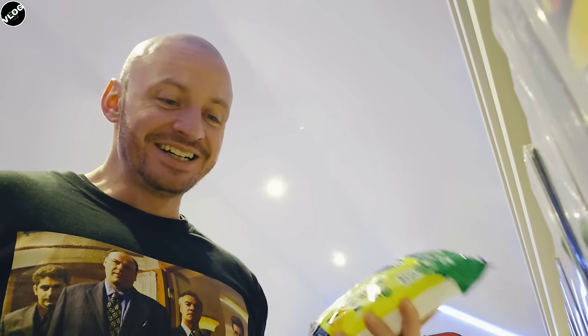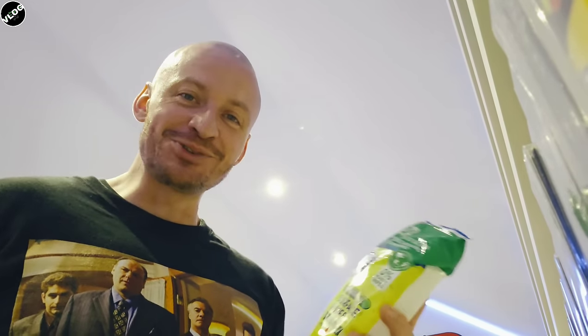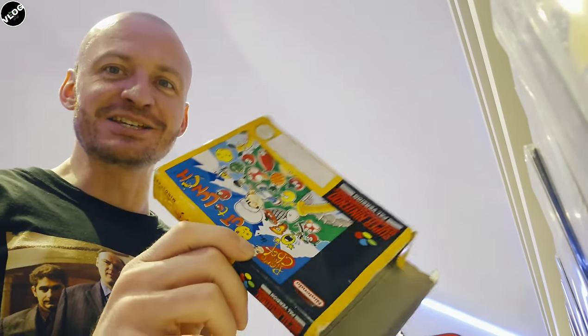I don't know if this is going to work, like I say, but we can try and rescue it. I do have the cart for this as well as an extra incentive. I can put the cart in this box, but let's see how we get on.